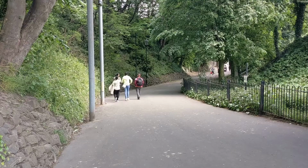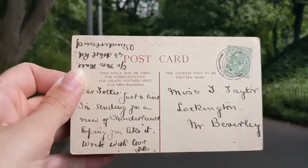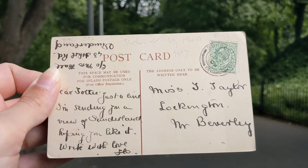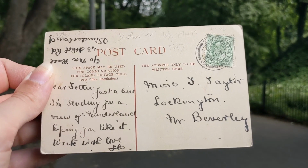June 27th, 1906. Just a line. I'm sending you a view of Sunderland. Hoping you like it. Write with love. Kiss, kiss.